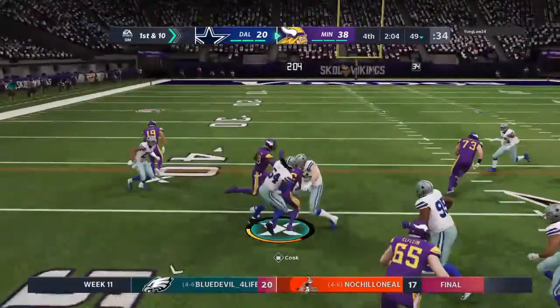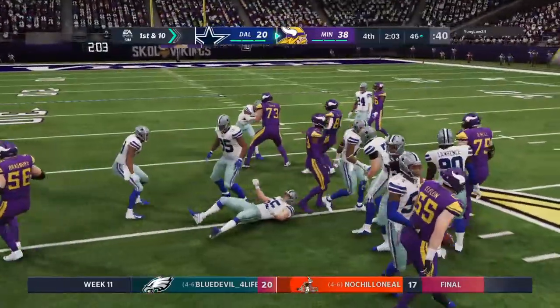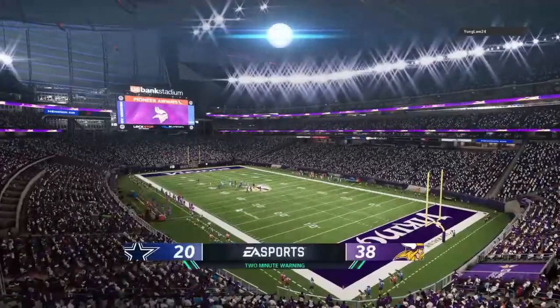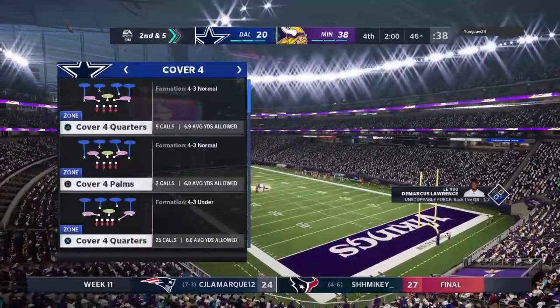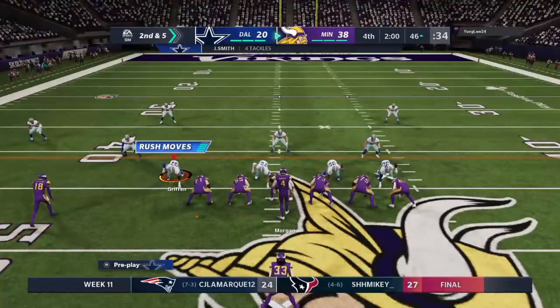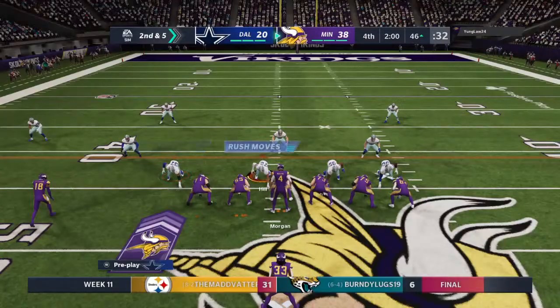They'll try and wind down some clock with Cook. And he's got this one across midfield into Cowboy territory. Dalvin Cook. 5 yards is the tally on 1st down. That brings up 2nd and 5. So the Vikings in possession of the football as we get you reset.